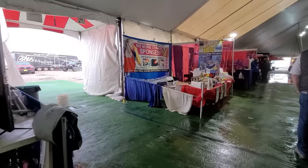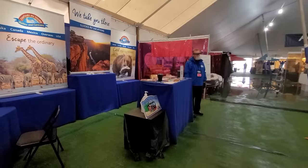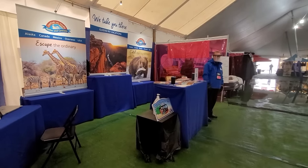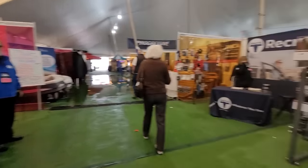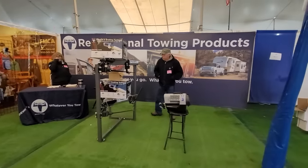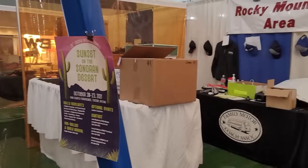What do they have to do with RVing? Now these do. Guided RV vacations, that makes sense. And towing products over here. Family motor coach, that makes sense.